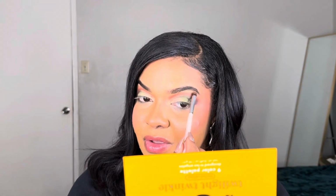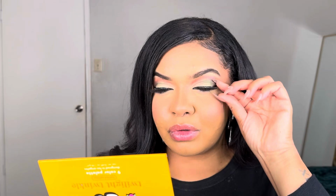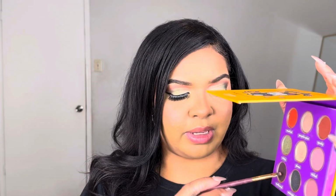Yeah, exactly what I thought. Not making much of a difference. You can put it on the lower brow. I'm gonna try to use that purple underneath my waterline, but I always do that after lashes. So let me go ahead and add lashes and we'll try that. I don't like the way this lash is looking. This one is looking weird. Let's go ahead and try this. Wait, where is it? Let's go ahead and try Spellbound underneath the eye, underneath the lash line.